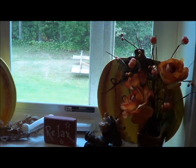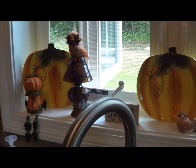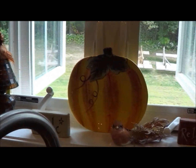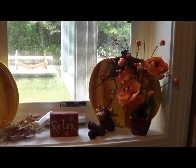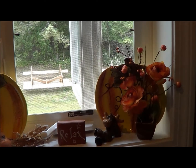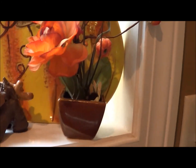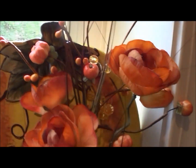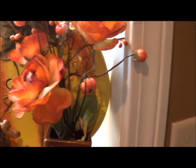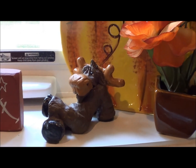So over here on the windowsill, I have these 3 pumpkin plates, and those came from the Christmas Tree Shop. I had similar ones to them, but they're bigger, but they got broke and chipped over time, so this year I went and I picked these ones up. And I just have this little flower doohickey thing here, some pumpkins sticking out of it. I got that at Michael's a couple of years ago. This is my little moose relaxing. A friend gave that to me.